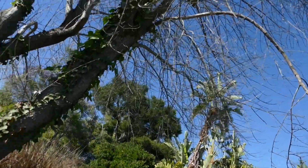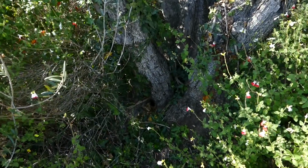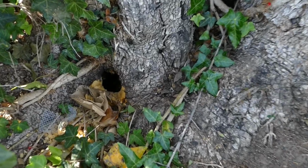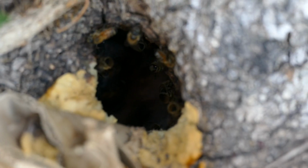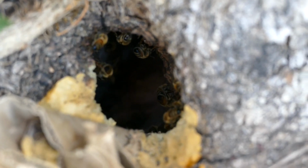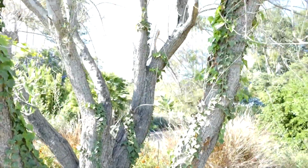So we did have a beekeeper come out and try to remove them, and it just didn't quite work out as planned because there's just too many entries into this hive. There's too many ways in and out, so you plug one and they start coming out the next one. So we've got to take this tree down basically, and this is an old rotted olive tree that's dead anyways.